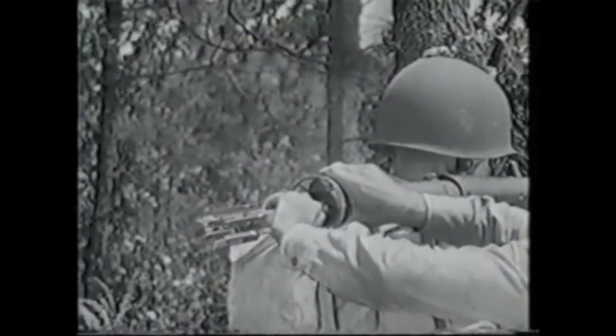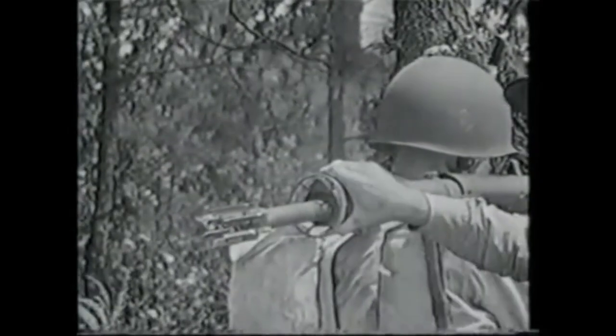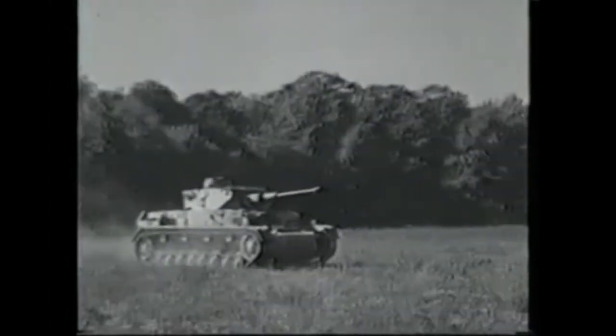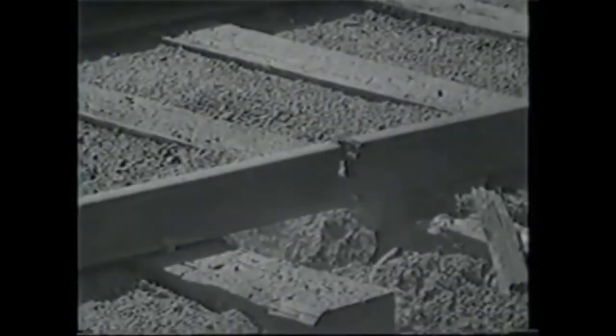Like everything else in the army, it's got an official name, the anti-tank rocket launcher, and it'll tackle almost any kind of target. It can stop a tank all by itself. Stop it cold. A few on a railroad, and the enemy goes back to mules.